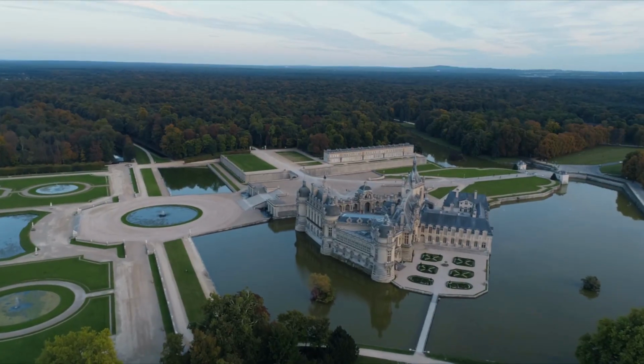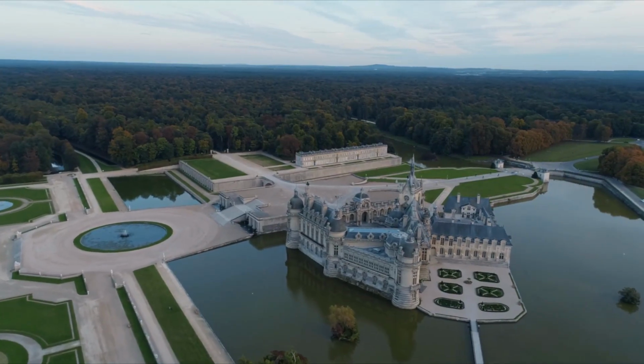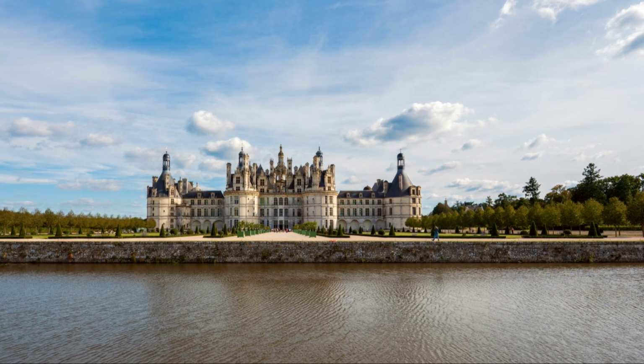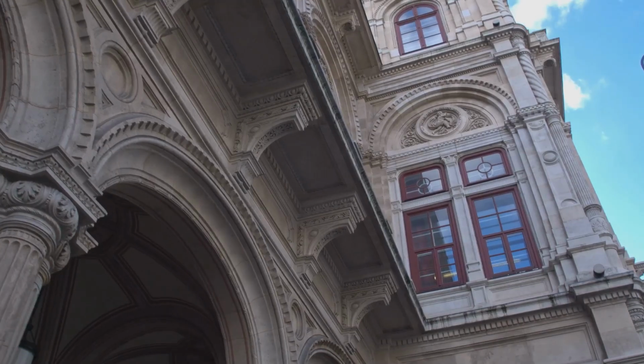It was a massive project that would take many decades to complete, continuing long after the king's death. His vision was to blend traditional French medieval castle forms with the new, elegant styles of the Italian Renaissance. This unique combination of styles is what makes Chambord so special.